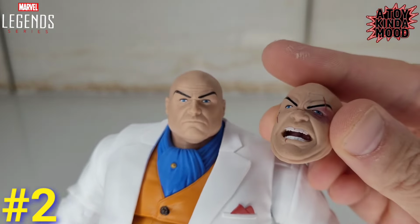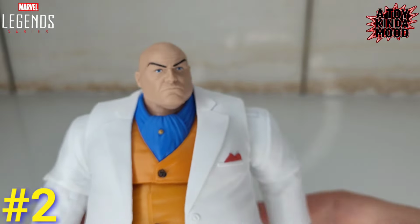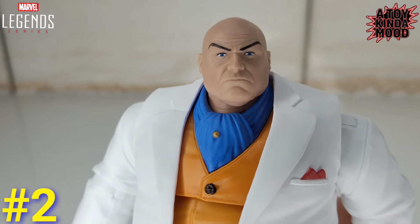A lot of times the shouting faces are not the best. That's why it would have been nice to have another Hulk face. This one automatically wins just because of that. But the rest of the details are pretty sweet as well.